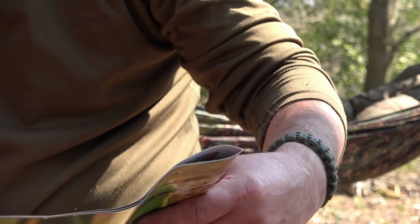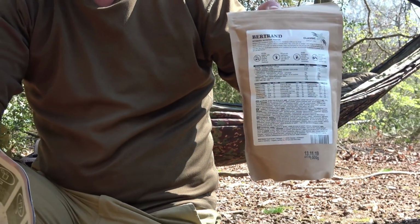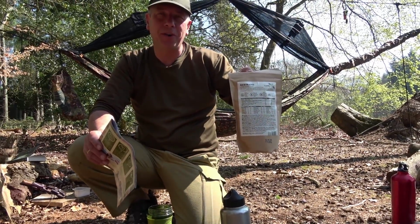So I'm going to go for the 195 grams of powder, which is the active measurement. If you're quite active, and I'm quite a big appetite person, so I'm going to go for the 195.